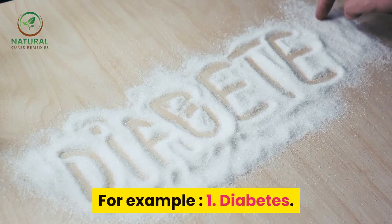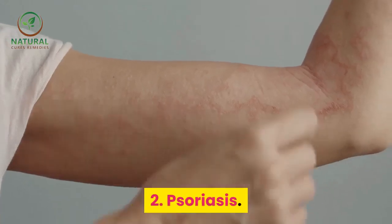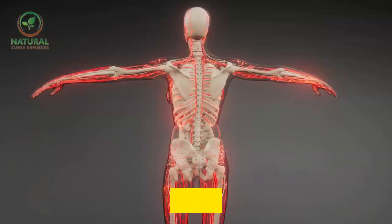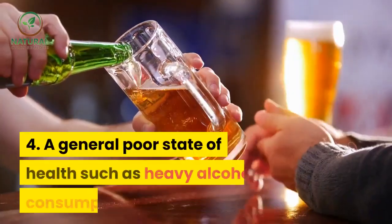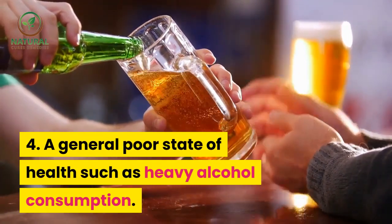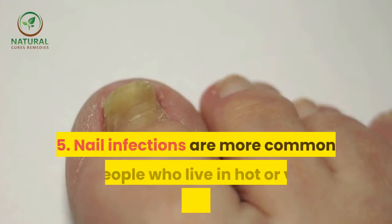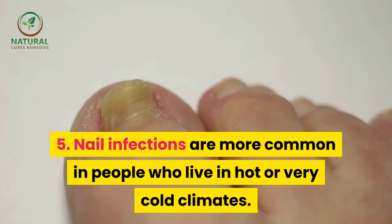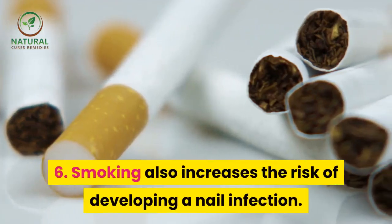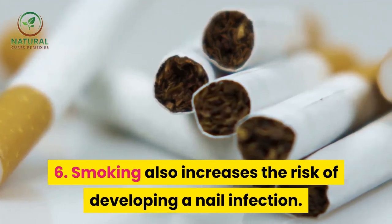For example, 1. Diabetes. 2. Psoriasis. 3. Poor blood circulation. 4. A general poor state of health such as heavy alcohol consumption. 5. Nail infections are more common in people who live in hot or very cold climates. 6. Smoking also increases the risk of developing a nail infection.